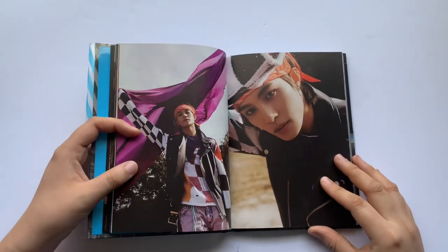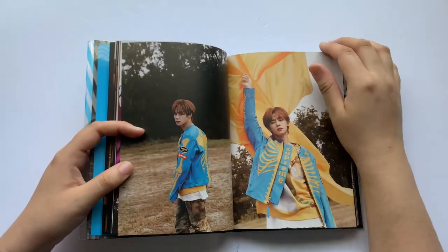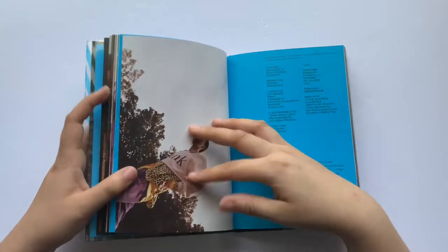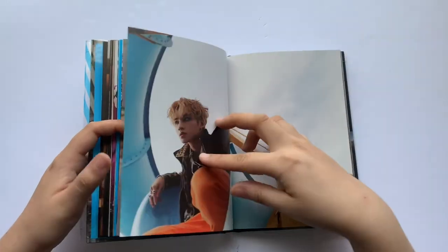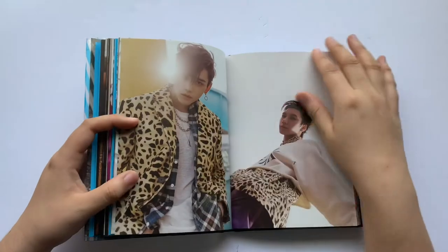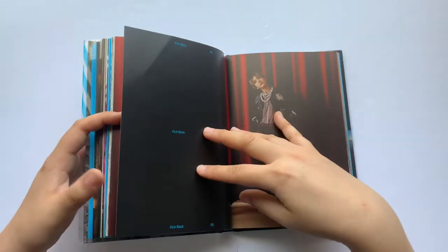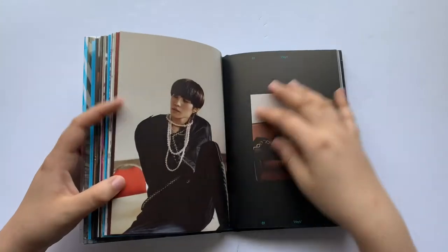Okay, and then we switch back to the other concept, but just outside. Oh, I like, ooh, this is pretty. But yeah, I really liked the photo card sets for this era. My friend and I were talking about it. He collects OT7. The sets look really nice. This hairstyle, Mr. Mullet tease anyways. Oh, I really like this.